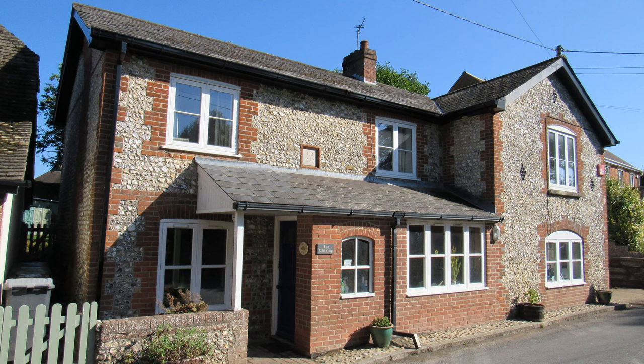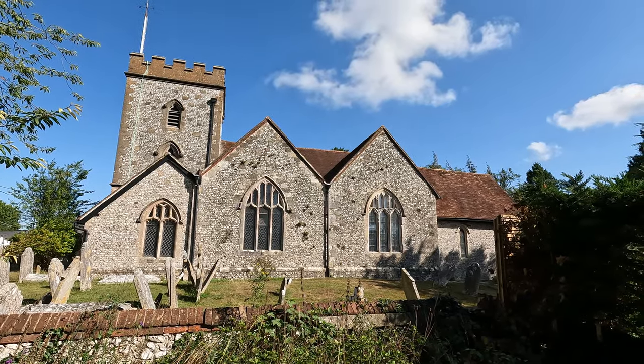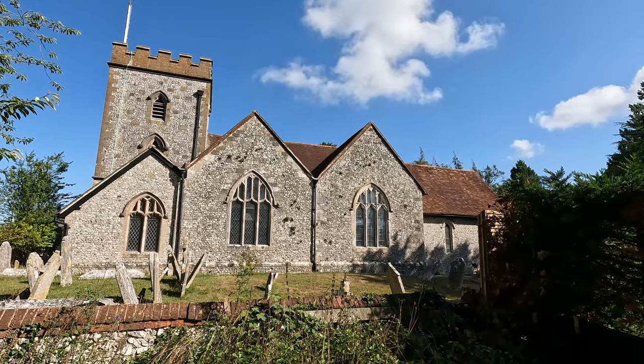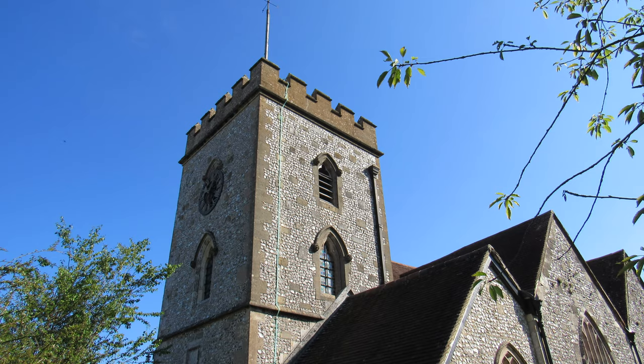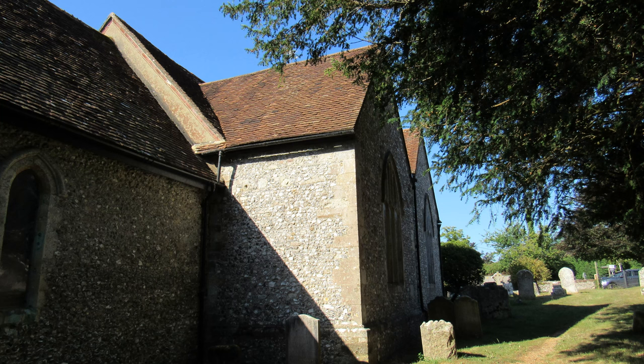Right, we should be heading towards the church next, I think. Well, this is the Church of St Andrews. The nave and chancel were built in the 14th century and transepts added in the 15th century. The West Tower was rebuilt in the 17th century. I think it's got 6 bells. And the whole church was enlarged and restored in the 19th century.